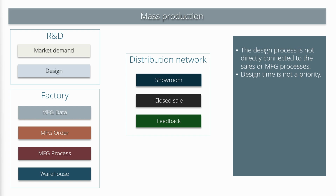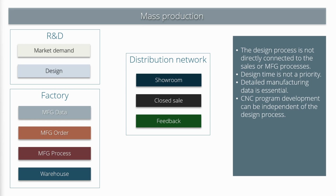If you build the same furniture for an entire month, it doesn't really matter how much time you spend on the design, let's say 5 hours or 8 hours. Okay, you need to refine it as much as you can. That's the key point, because if you make a mistake and you multiply it by the number of units, that's a big problem. CNC program development is also out of the design cycle because it happens in the factory.